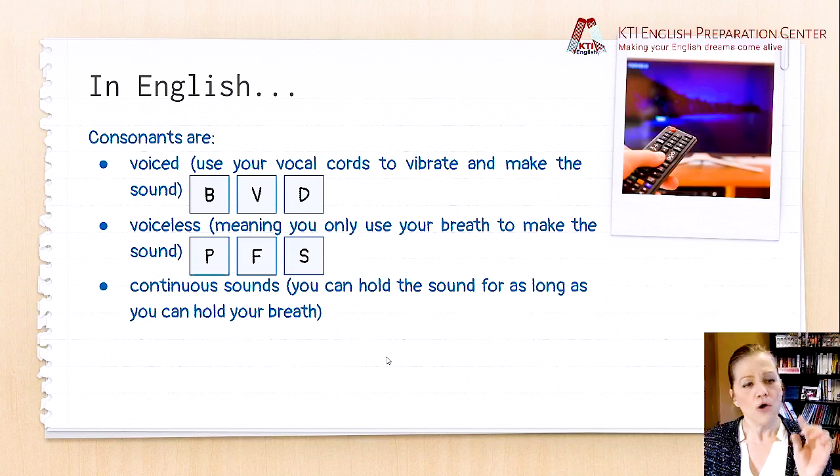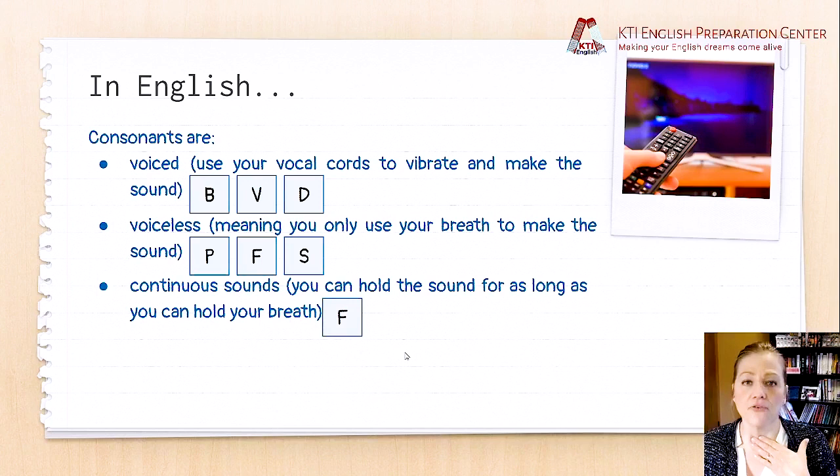We also look at consonants as continuous sounds. So you can hold that sound for as long as you can hold your breath, right? So ones like this one. When I run out of breath, then that sound stops. It's continuous. I can keep going. V, same thing. S, same thing. I can hold it.